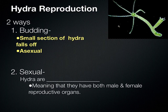David? Okay, so the Hydra that's growing off of it, does it sustain itself by using the host Hydra? Yeah, until it's well developed, and then it breaks off.